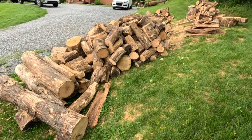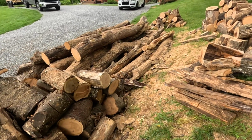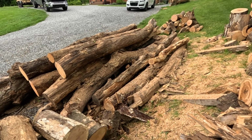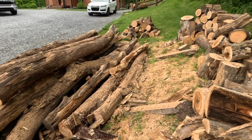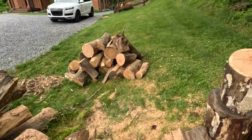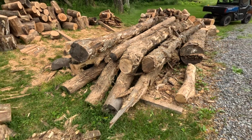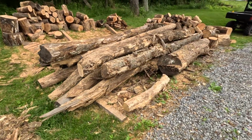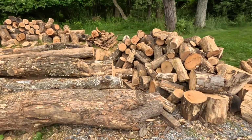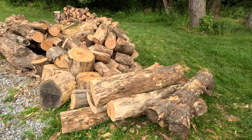All right, we put a pretty big dent in that pile of logs today. This is everything we got split up. You can see I've got maybe one more good day left of cutting and I can get the rest of this pile cut up. We got a pile up here, we got a small pile over here. It's getting there. Now we just have a whole lot of splitting to do.